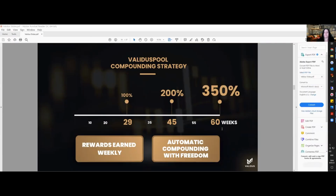To continue on, it's a 60-week program. And by any of the amounts, starting with a $50 package, leading all the way up to the $10,000 package, week 29, you would earn 100%. Week number 45, 200%. And by week 60, 350%. So that's automatic compounding, leaving that in there to compound weekly during this time frame. And every single week, you will get your loyalty rewards of 2 to 3% consistently.